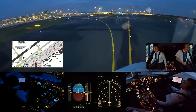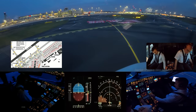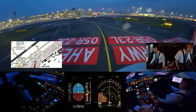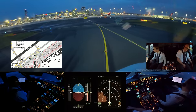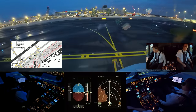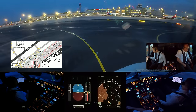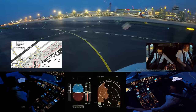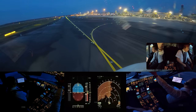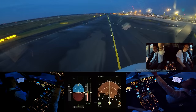Ground, good day, Eurowings 7 Papa Yankee. Eurowings 7 Papa Yankee, hallo, taxi parking stand Victor 42, via Mike, Lima 5, Tango. Victor 42, Mike, Lima 5, Tango, Eurowings 7 Papa Yankee. Okay, so a change in completely taxi. Completely different, but first we turn to the left. Left on Mike, Lima 5, Tango, and then Victor 42, which is then on the right-hand side. Okay. This is not what we thought. No, not at all. Completely different. Maybe it is because we're a bit early. Yeah, but only a bit.